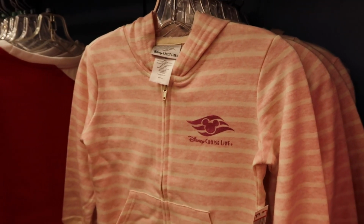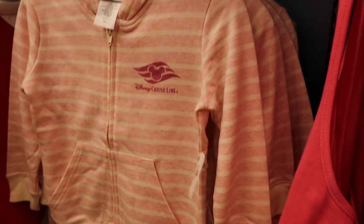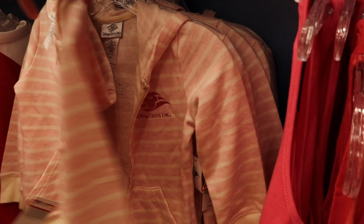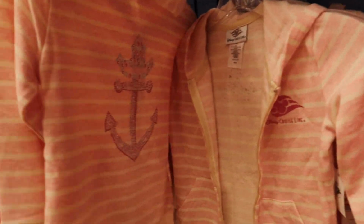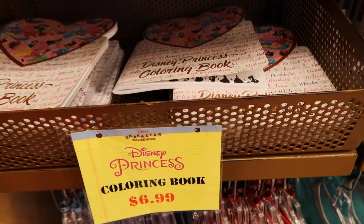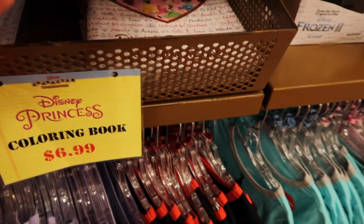They also have some Disney Cruise Line sweatshirts, which are kind of cool. $19.99, originally $39.99. Looks like they have extra smalls, mediums, and larges. And it's got a little anchor on the back with a princess crown on the top there. Not bad. They do have some coloring books too, which I haven't really seen much of.